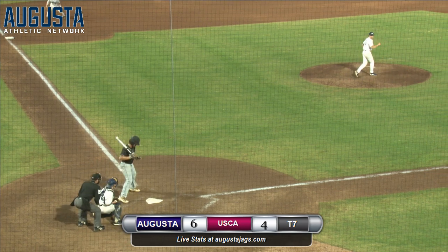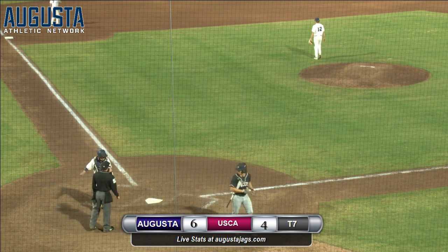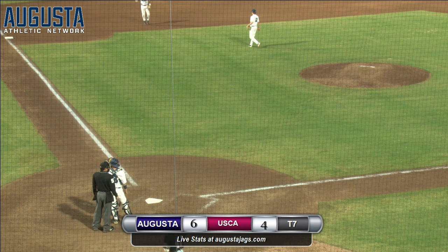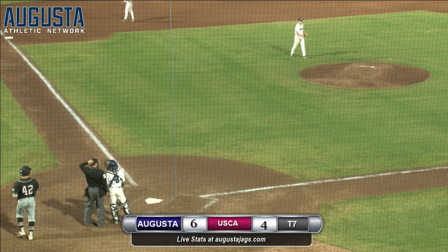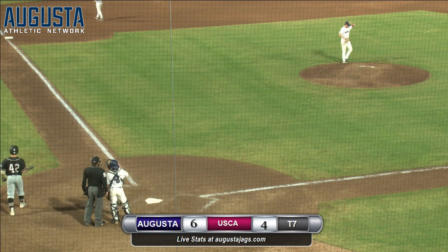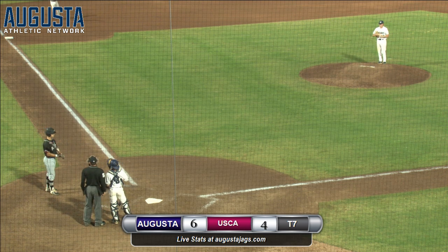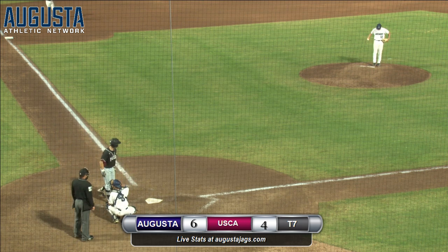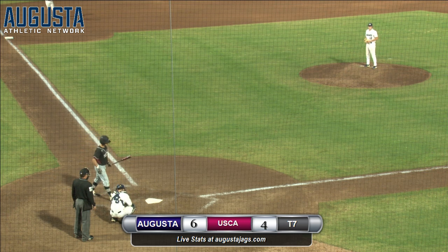Now the 1-2. Check swing. Doesn't matter. It's a called strike 3 regardless. 1 down in the 7th. And what outstanding pitching by Chase Horton, who came on in relief in the 5th and has been lights out since. Absolutely. He actually had Mills overthinking it. And when you overthink it like that, you kind of lose track of what's coming next. And Horton blazed right by him, a fastball right down the pipe.